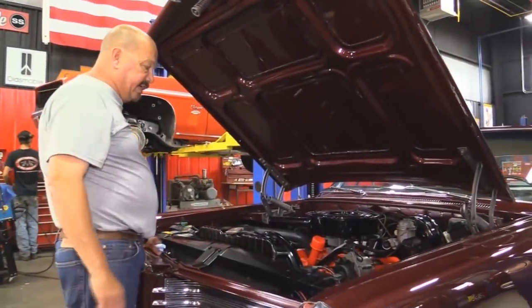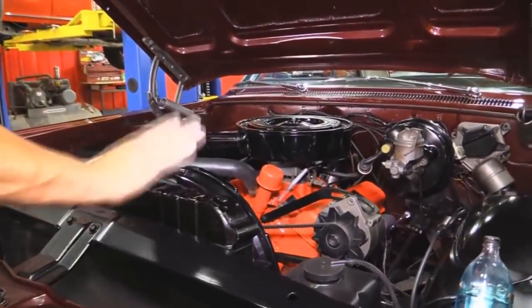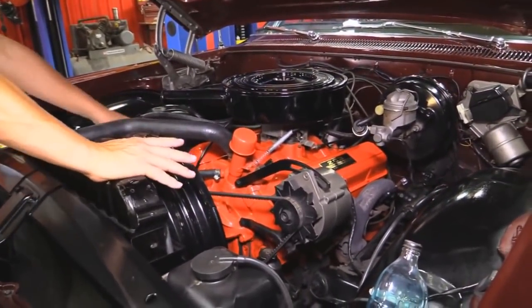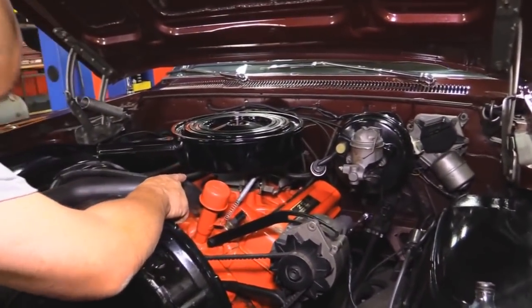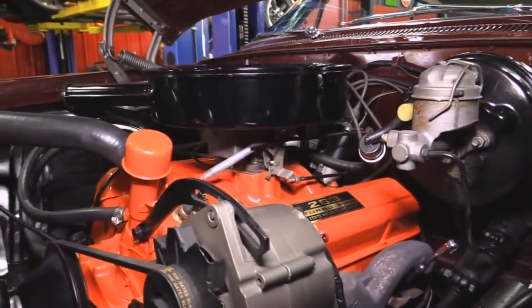Look how nice and clean it is under the hood here. Radiator looks like it's been rebuilt at one time. It's been all cleaned up. Fan shroud's all painted, motor's all painted. It is a 283. She has the exhaust manifolds on her. It's got power brakes on it. It's got power steering on it. It's got the two-barrel carb on it. She runs awesome. Got a brand new Delco battery.